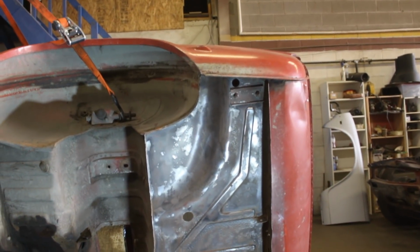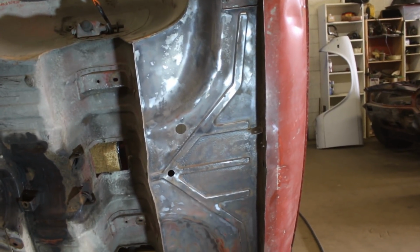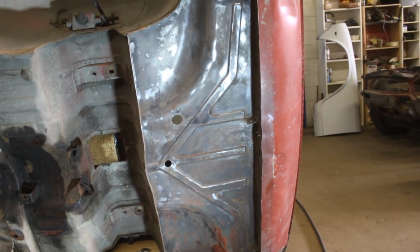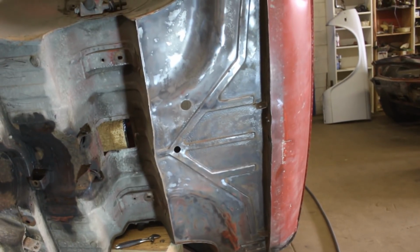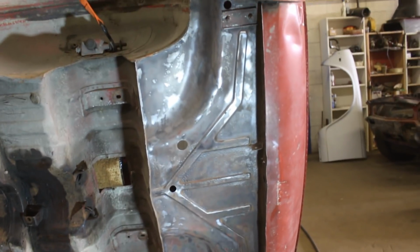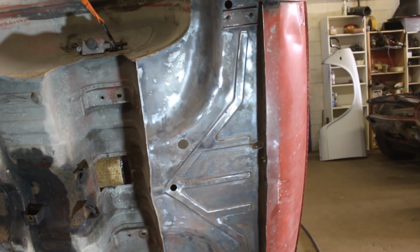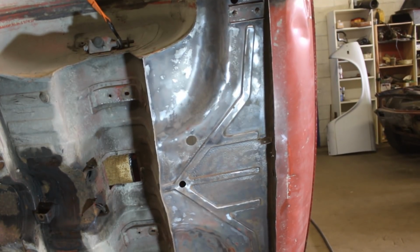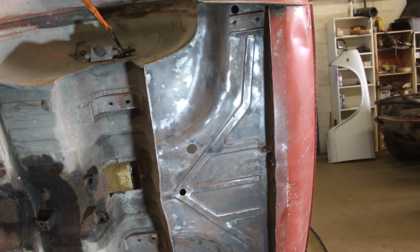Alright, so I did the boot floor roughly. I think I'm not gonna go any deeper than that. I'm just gonna use a little bit of rust converter for the surface rust that I couldn't clean, and that's gonna be it for here. I see some dents here and there, so I'm gonna try to hammer them a little bit from inside out, but I'm not gonna get too worried about that.